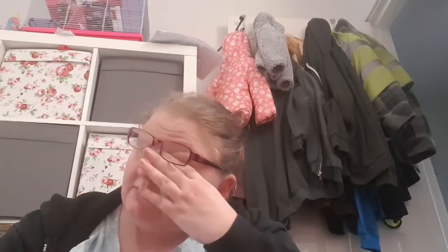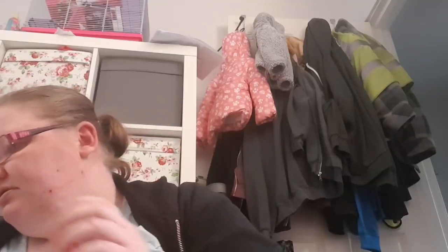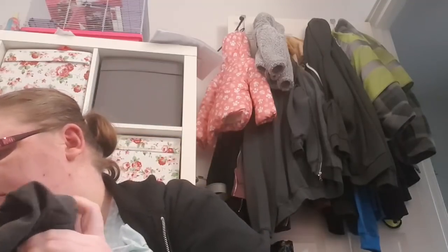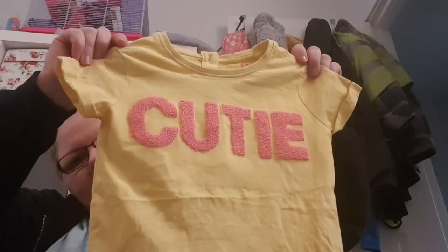I also picked up, this was a mixture of three different charity shops. I got the Bambi ones in one. I got the Thumper top from another one. And then the white shirt, this one, and this one, I got from the same charity shop as the white top. So it's three different charity shops. I just picked up this little yellow t-shirt with cutie written on it. I thought it was ideal for playgroup for Libby. That was 50p.